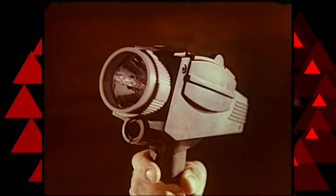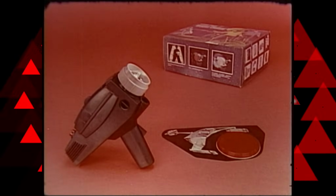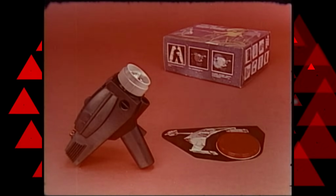laser tag, and it's super clunky, but it's also at the same time really innovative. Like, they really went there with this brand. And the box art rocks.